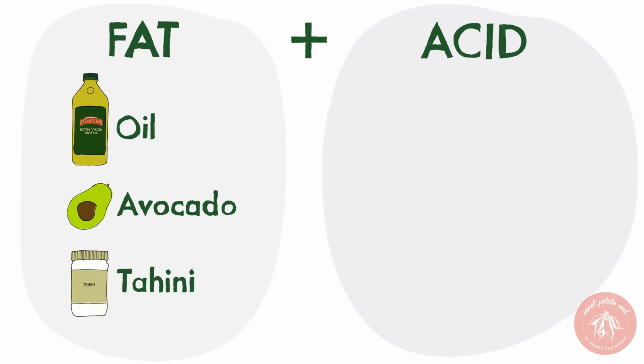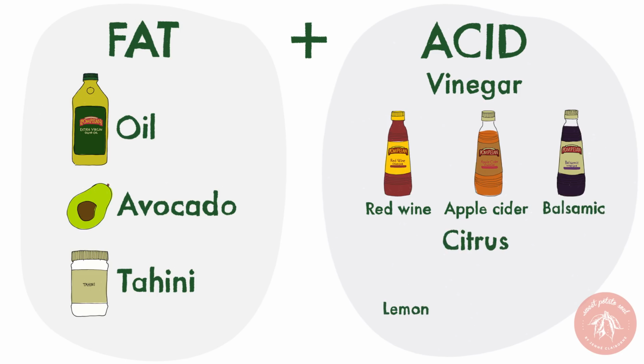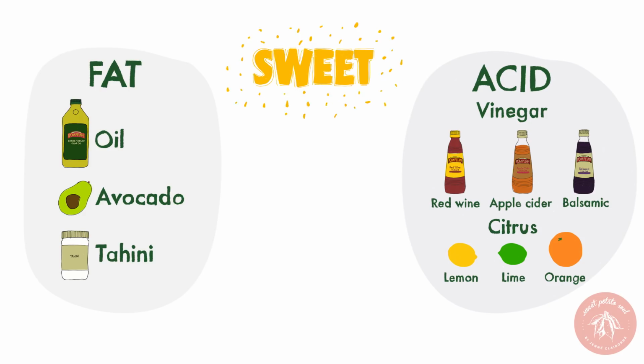You also need an acid. For that, you could use, say, vinegar, any type of vinegar, apple cider vinegar, red wine vinegar, balsamic vinegar, or a citrus. I usually use lemon. I love lemon. Lime you could use, orange. I also like to add something sweet to my dressings. So for me, that's usually maple syrup, or you could add fresh fruit like orange juice or something.